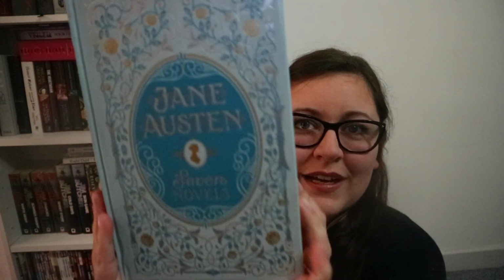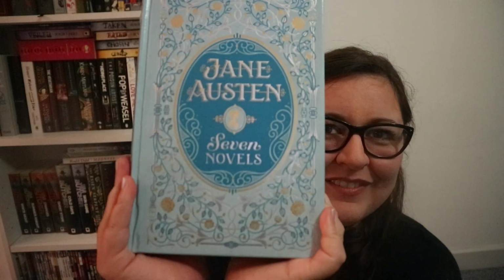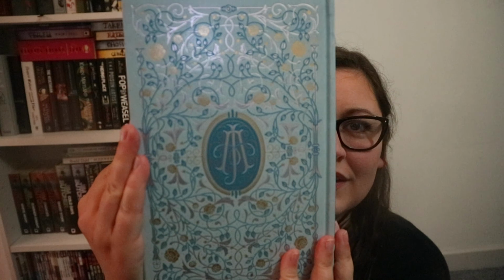The first one is the Jane Austen collection, 7 novels, and it's absolutely beautiful. I really, really like it. I've never read any of her books, and I'm getting into classics at the moment. This is the spine, and then this is the back. It's gold edging and it has a gold bookmark.